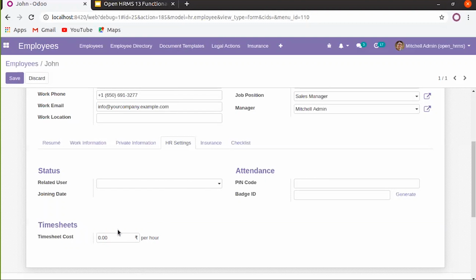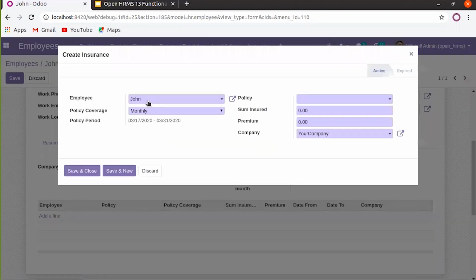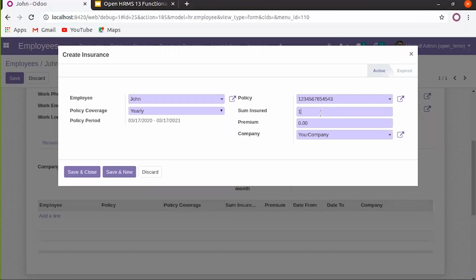Then we have an option to enter the timesheet, so the total timesheet cost for this employee per hour. If required, you can enter it; if not, you can leave it. Then we have insurance details, so how much the company will be paying for this employee. Normally you can provide it based on the percentage. You can select the details from here, add the employee details here, so monthly or yearly. If it is yearly, it will be calculated from that particular date. Then the policy, you can create the policy here, just entering the number here. If anything, you can add details such as the policy, that is the IDV or something like that, dependents details, etc. So the total sum insured is how much, and you can provide the premium of that one.